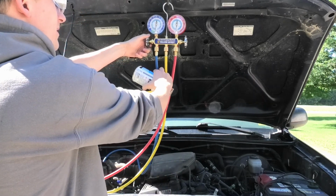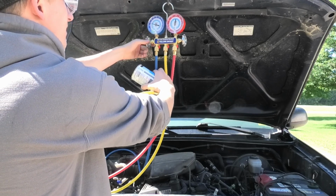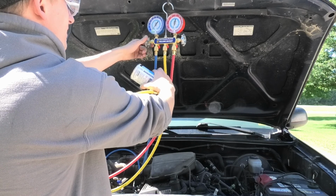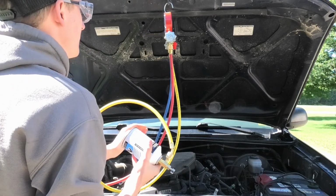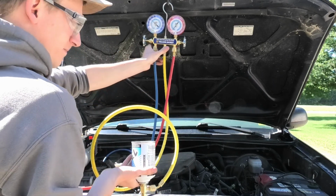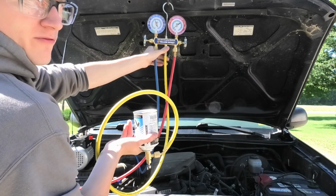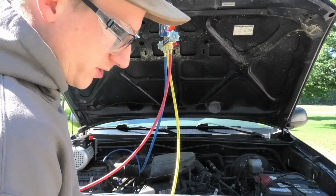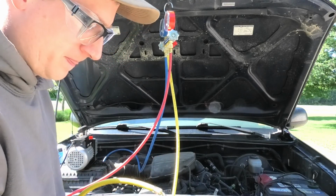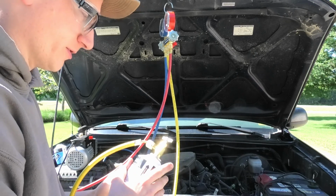Now, I don't know if you'll be able to see here, but I'm going to go ahead and open the low side valve. There we go. We're at 50 psi right now, charging off this can. Okay, I'm going to go ahead and turn the system on. Get it to cycle, scavenge the rest of the refrigerant out of this can.